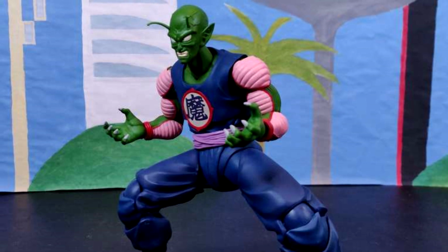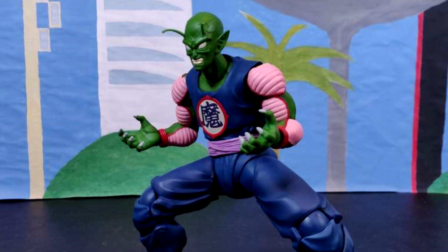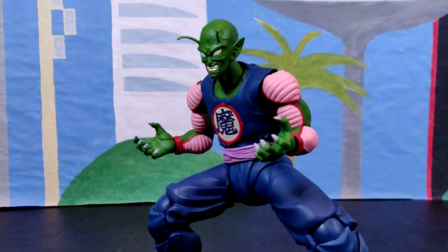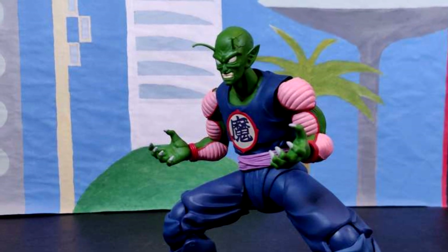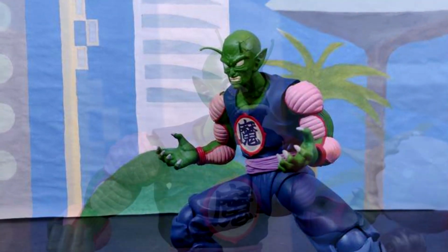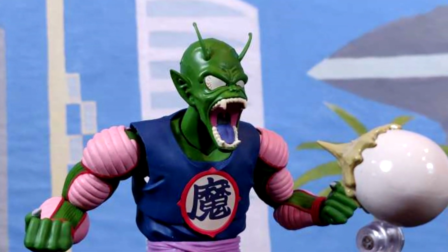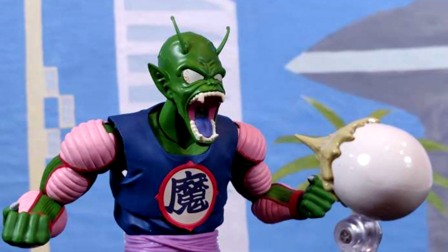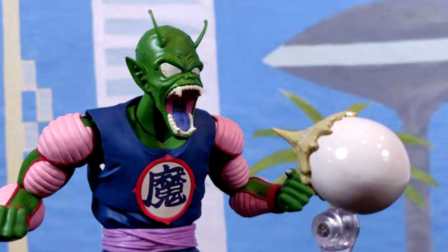Now, in terms of the paint, it doesn't have a lot of shading. Not a lot of the figures that came out this year have a lot of shading, but in my honest opinion, he really does not need it, because the colors on this guy are pretty much good enough that if there was any shading, it's not really going to be that noticeable anyway. The way that the colors on his arms stand out, he looks great because of that. He is going to be a guy that stands out on your shelf for a multitude of different reasons.